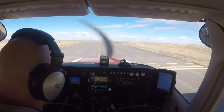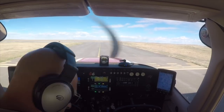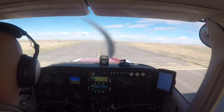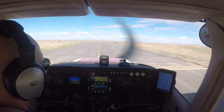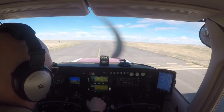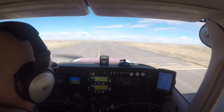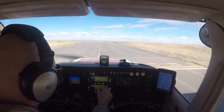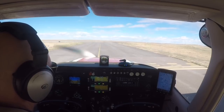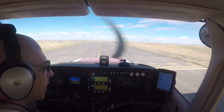Okay, flaps are in, mixture set, prop set, fuel ready, trim is set. Gas is on both. And yeehaw. Give us a little synthetic vision on that second one. So this is going to tell us exactly how far we're taking off right here. I don't know if you guys can see that.